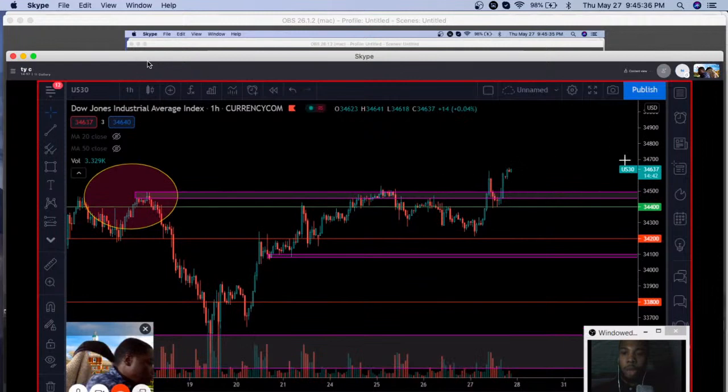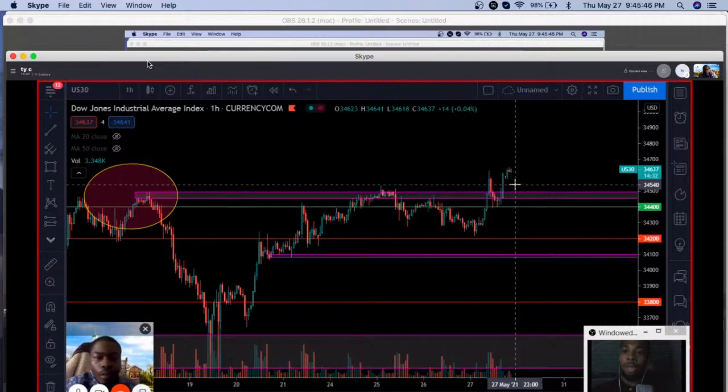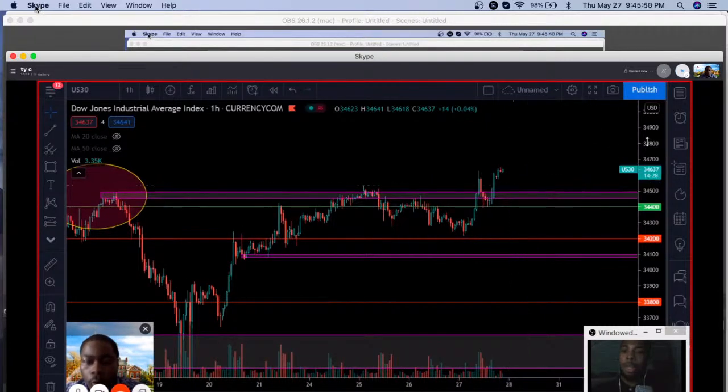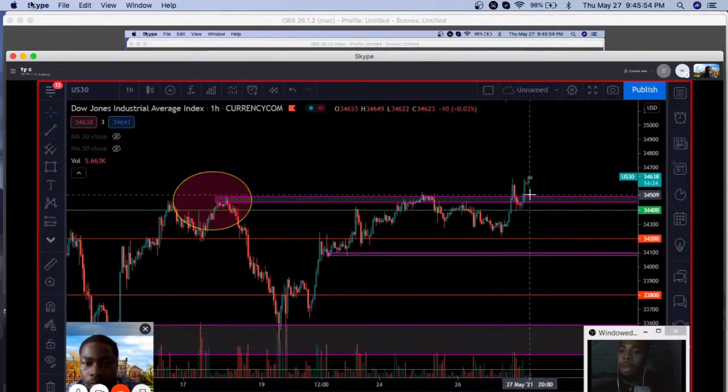So all we need to do is see prices come back, maybe retest 34,500 or retest 34,525. Once we see prices bounce from those levels and create a higher low, that will give us all of the information that we need in order to feel like we can take this trade up to the long side. So for me, the levels I'm watching are 500 and 525.